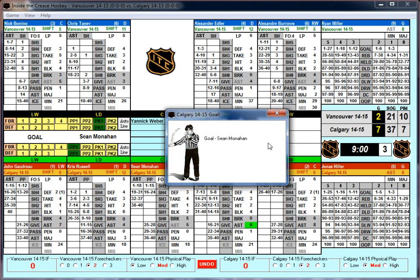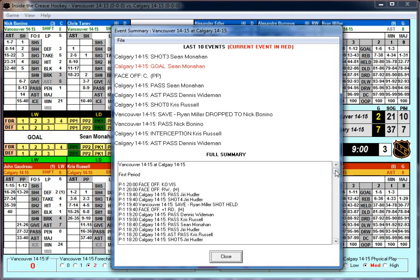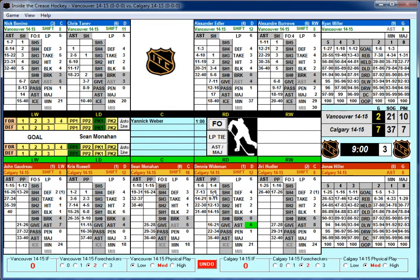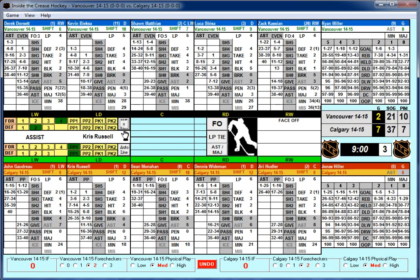Wow, this is a crazy game. I've had some 4-3 games and a 3-1 game, but I've never had 8 goals in one game. Let's see who got that. Wideman and Monahan and Chris Russell. So Monahan with the goal, Wideman with the assist, and then Russell with the assist. And that should be because he scored a power play goal. There we go.